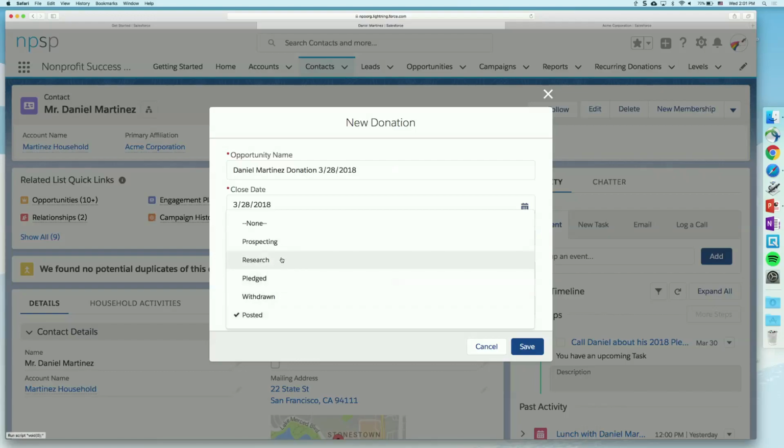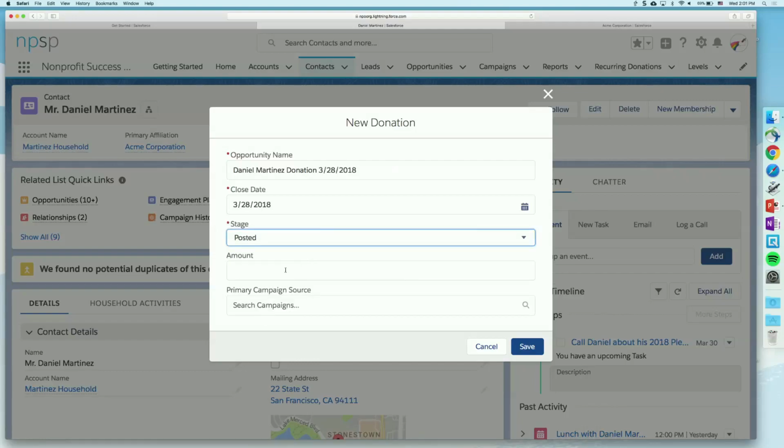We've got a whole bunch of pre-set stages based on the best practices of the Nonprofit Success Pack. So we have a standard stage here of posted. This is equivalent to a closed-won opportunity stage, right? It means we got the money. How much is Daniel going to give us? Anyone? Shout out a number. $1 million. You're really making me work for it, huh? Daniel's big money bags. Awesome.